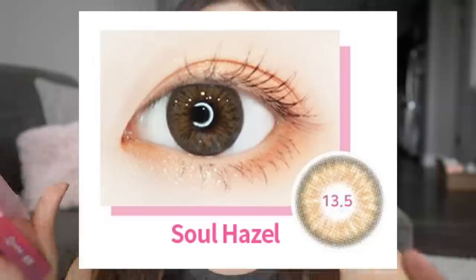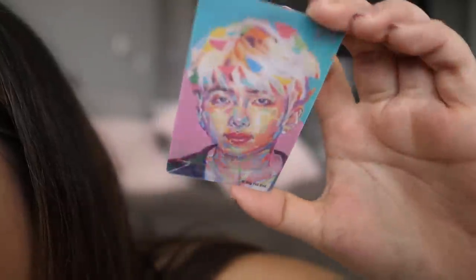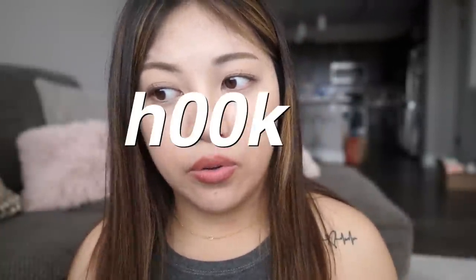We're gonna try on the Soul Hazel, and again, I think out of the whole collection, this has to be my second favorite. I love anything hazel on my eyes. Please be Cookie, Cookie. We got RM two times. Okay, I know I said you are my bias record, but did you have to show up twice? Just kidding! It's just that I really want Cook the Hook. He's gonna show up. He's coming, honey, he's coming.